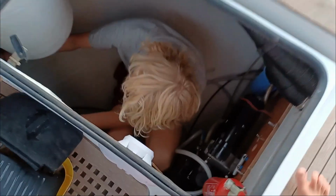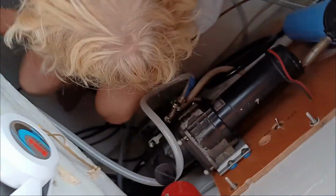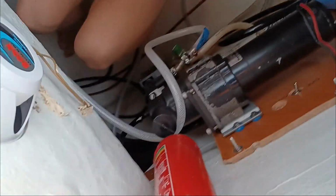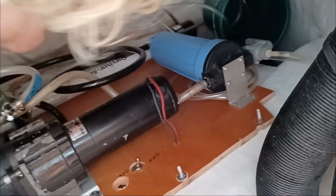Down here in the back locker, the lazarette where Leo is, and the water maker, you can see the hose has come out. It comes out from underneath there where all the exhaust and other tubing is, and we've got to connect it up to the water maker and then make it all secure and tight.